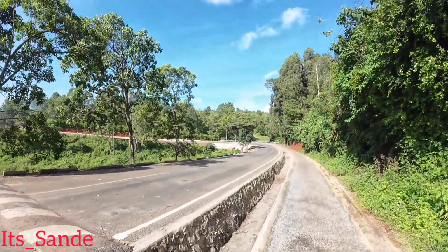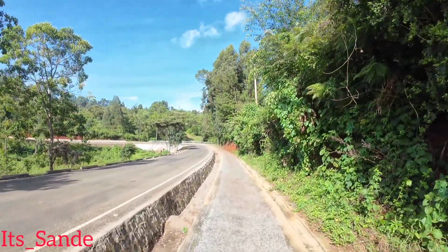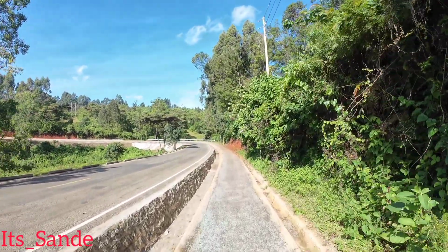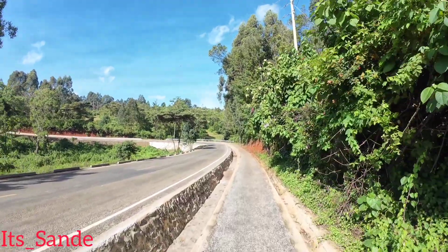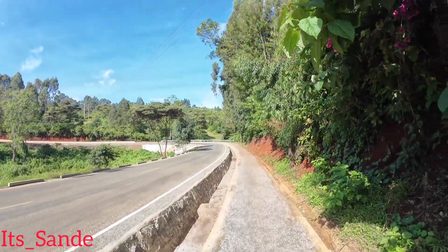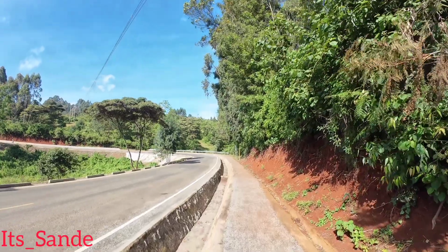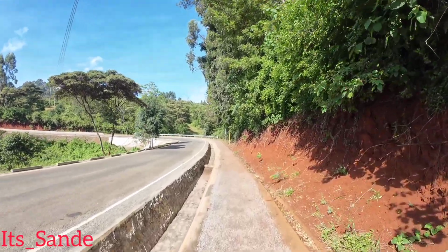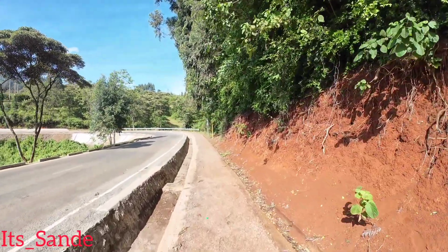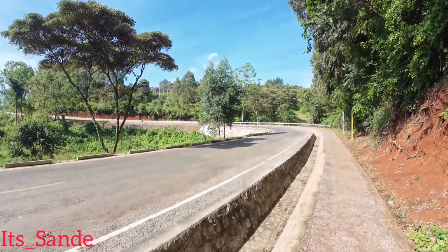So let's explore this road and see what we're gonna find unique. For you to have a very nice road, there are things that need to be put into consideration for sure. For one, you need to make sure that there's less water washing away the soil. So there's a proper drainage system. The height of the road must be high, so that we prevent the road from being flooded, because the higher the road, the better it is. But if it's in a hole, it will get flooded very easily.